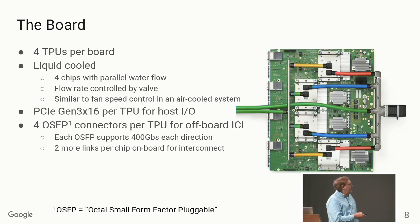You can also see there's PCI Gen 3 by 16 connectors here, and on the back side, which is harder to see, on the left-hand side, there's 16 OSFP connectors, which is octal small form factor pluggables. The pluggables part is really important because some of them go to electrical cables, some go to optical cables, and it varies depending on where the board is in the system.